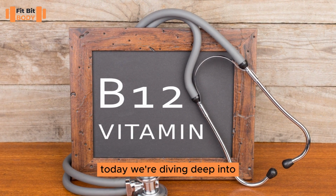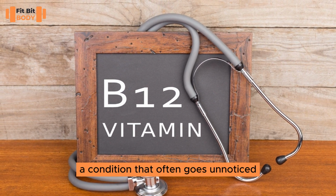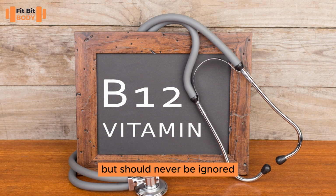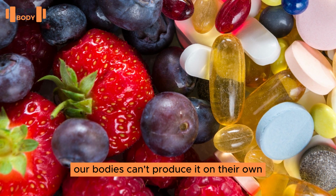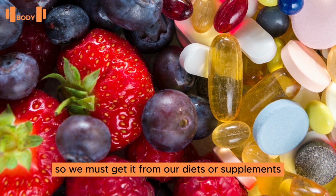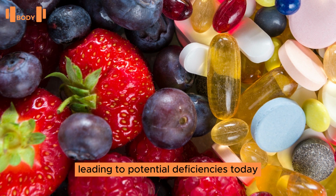Today we're diving deep into the topic of vitamin B12 deficiency, a condition that often goes unnoticed but should never be ignored. Vitamin B12 is an essential nutrient crucial for our nervous system, DNA synthesis, and blood cell production. Unfortunately, our bodies can't produce it on their own, so we must get it from our diets or supplements. As we age, our ability to absorb vitamin B12 slows down, leading to potential deficiencies.